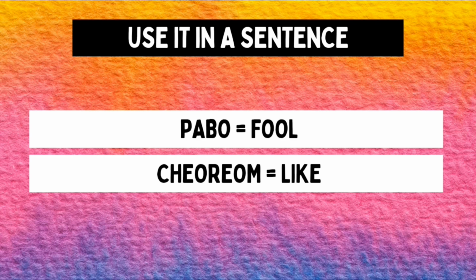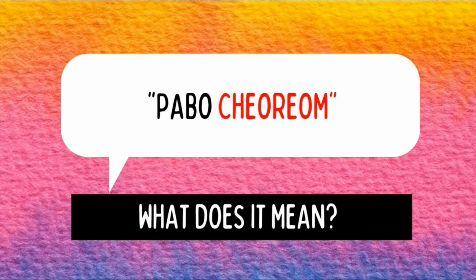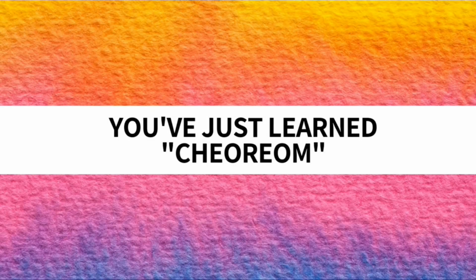So for this case, the noun attached to 처럼 is 바보. So the meaning of the phrase becomes like a fool. So this could also be used to describe something, to be like something. So looking back to this, which was flashed a while ago, we already know by now that the meaning of 바보처럼 is like a fool. And with that, you've just learned 처럼.